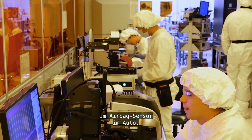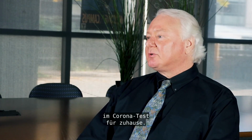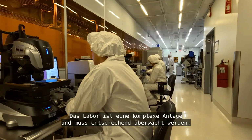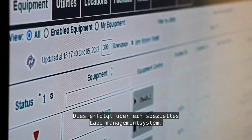It's in the airbag sensor in your car. It's in your home COVID test. The lab is a complex facility and it needs to be monitored. And the monitoring is done with a custom developed lab management system.